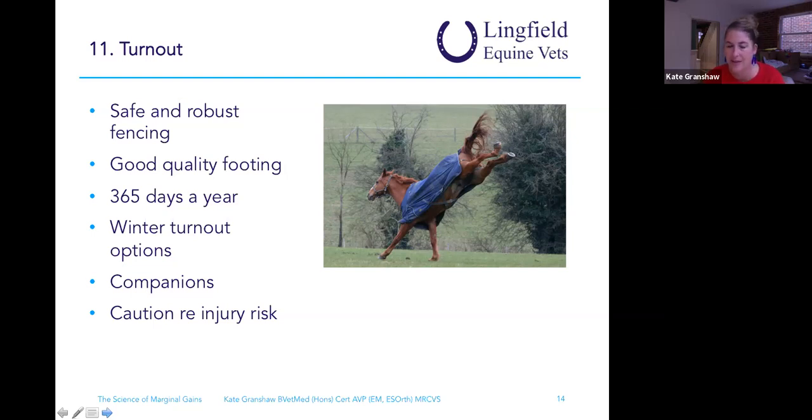Unfortunately, in the southeast of England, we're a bit short on land down here, so turnout 24/7 is actually a rarity where I am. But in other areas of the country and other areas of the world, it will obviously be more common. But I think it's really balancing out the mental health of the horse and the caution of injury risk. Great to see horses expressing themselves and pinging about and having a buck and a roll, but it does increase the injury risk. So it is balancing those two things, thinking about winter turnout options.